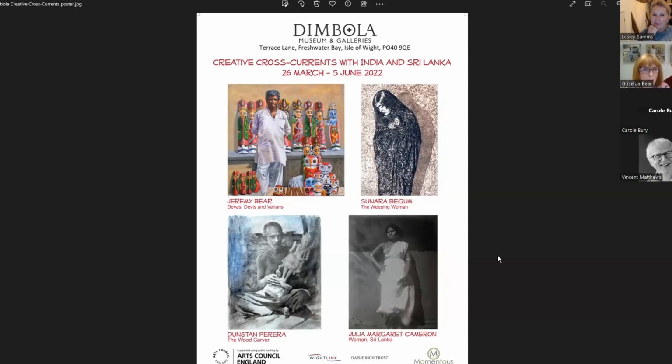So the interesting thing about that is that for the first year, if it had happened before COVID arrived, we would not have had the grant, because there hadn't been time to get the exhibition together. The 4 artists all related to each other in as much as they were interested in India and South Asia, and that influences their work very much. So it was a matter of assembling that and drawing a relationship with Julia Margaret Cameron, who's a Victorian pioneer photographer.